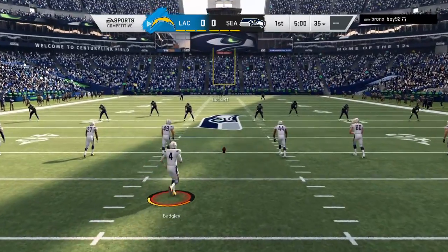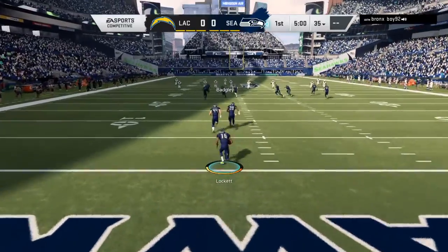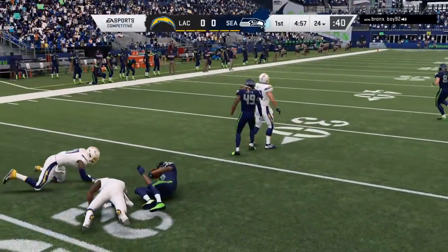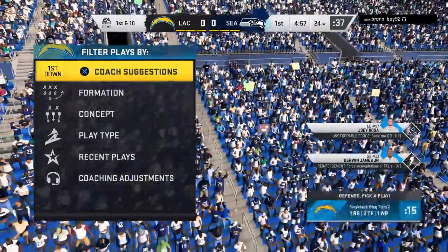Two former division rivals in the old AFC West, the Seahawks and Chargers, are underway. This fielded a few yards into the end zone. They'll bring it back to just about the 25, call it the 24-yard line. First and 10 at their own 24-yard line.